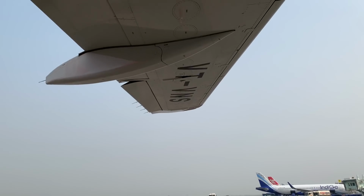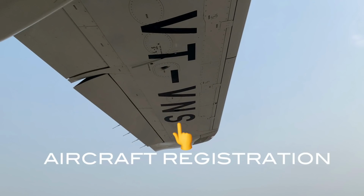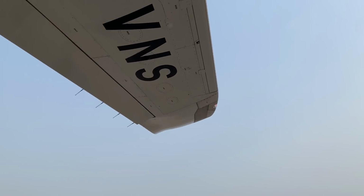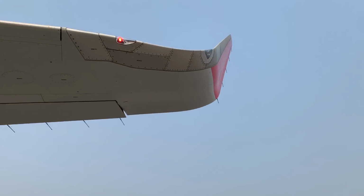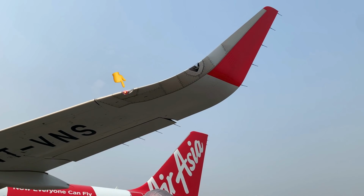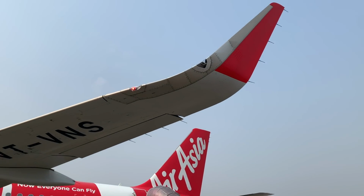Now continuing on the other side, this here is the registration of the aircraft. Victor Tango, Victor November Sierra. Interesting fact, all of AirAsia's registrations are basically IATA code names for some of the cities. For example, VNS is for Varanasi. And that there is the other aileron. So this red light that you see, that's the navigation light for the left wing. So the right wing has a green light, the left wing has a red light.